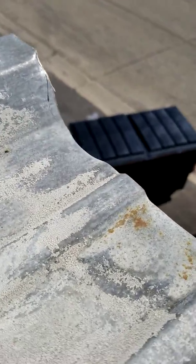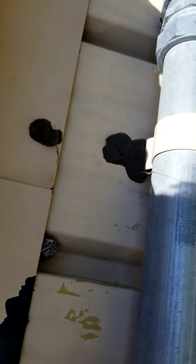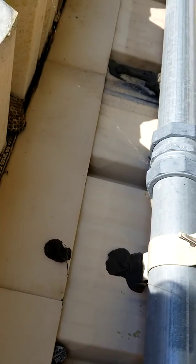This gutter area, who knows if this fills up with stuff or not. You can see that goop was put all along here. Probably some of the work that Coppins or Borshi did.